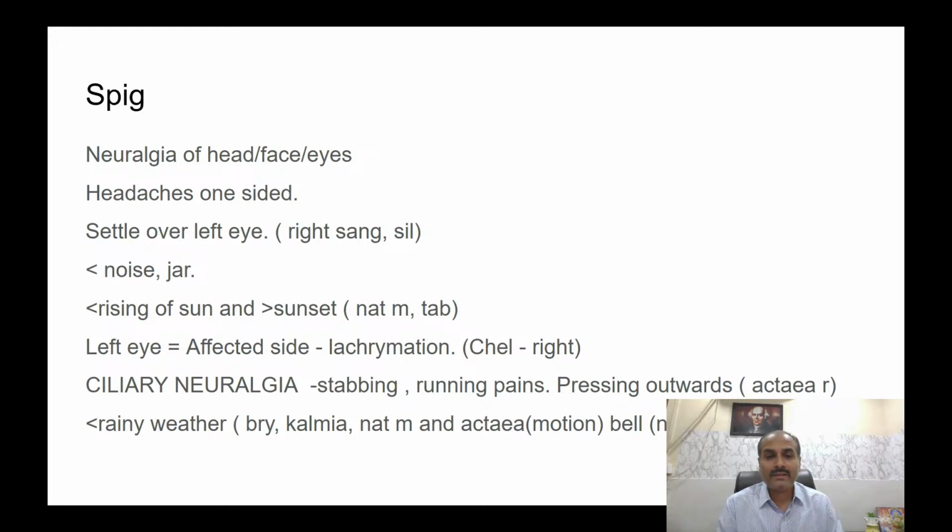Nash tells us that Spigelia has also ciliary neuralgia, stabbing and running pains, and pressing outwards. That patient would feel that there is something pushing from within, in the eye especially. This was also there in Actaea racemosa, which we covered recently.